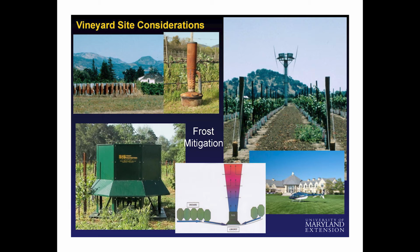There are people that spend $15,000 to rent a helicopter to mix the air above their vineyard. That sounds like a lot of money, but when you're talking about grapes that are worth $2,000 a ton, and you have 50 acres of vineyards, so you're talking hundreds of thousands of dollars, it sometimes can pay to do something like that. The important thing is to try to avoid these kinds of sites, your low spots where you may have frost and cold pockets, by your site selection.